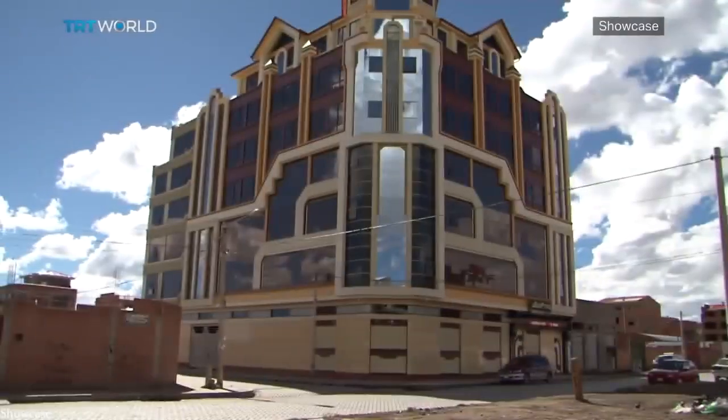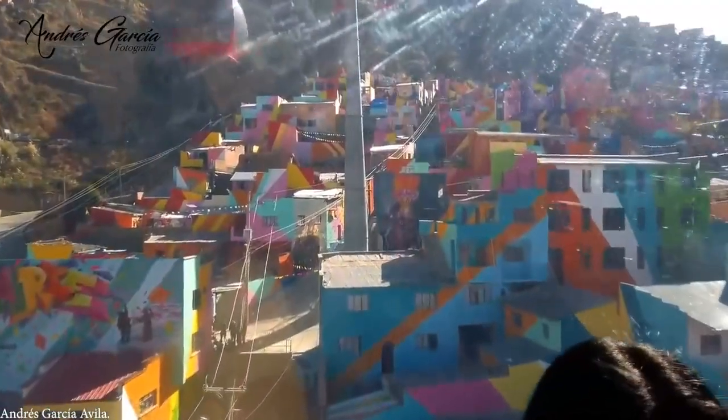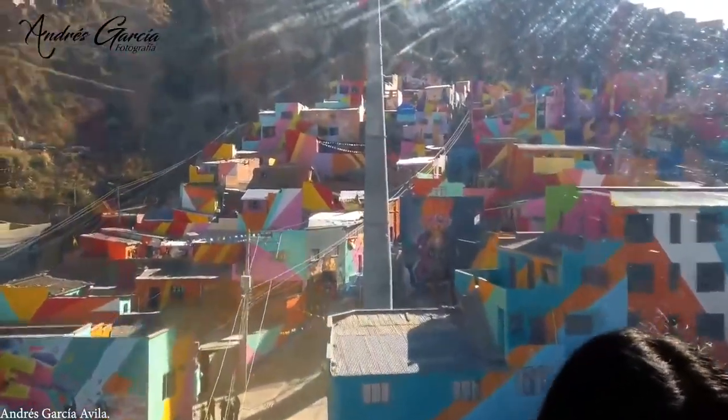The Neo-Andean architecture is a movement that first emerged in 2005, mainly in the city of El Alto. It's been spearheaded by an architect called Freddy Mamani, and there are now more than 100 structures on the skyline that fit within the style.